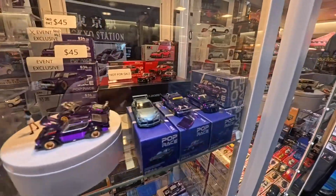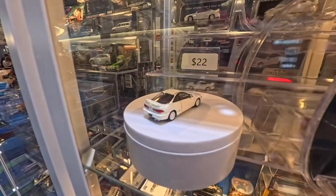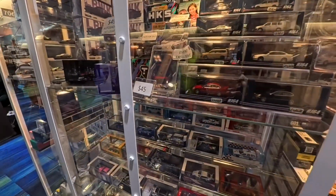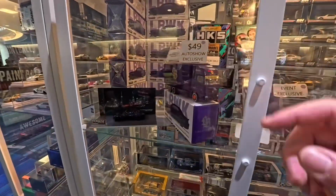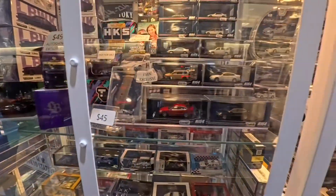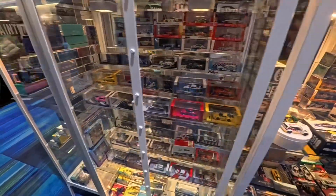It's like, yeah, I know, for two little die-cast things. It checks out with the rest of the pricing, I feel like. I think this right here is kind of speaking to me. I want the HKS. Not for sale, really? Too cool. See, all I just want is the can.